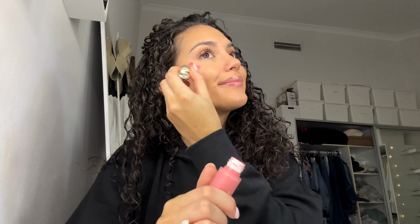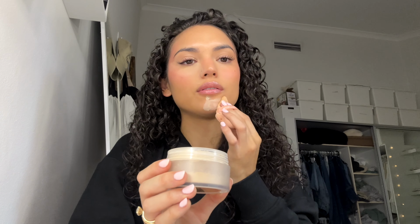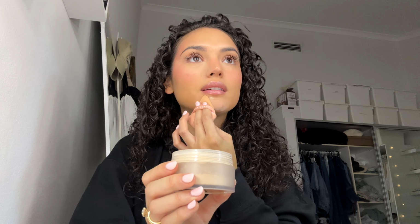I'm using the liquid blush from Rare Beauty in the shade Happy. This stuff is so pigmented. Now setting with the Laura Mercier Translucent Setting Powder. Just setting anywhere that I get oily, which is the T-zone, basically. Then I'm going to dust that off and use a pressed powder from Astralis, the darkest olive shade.